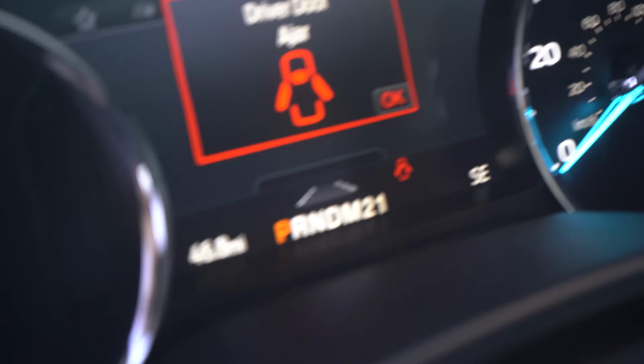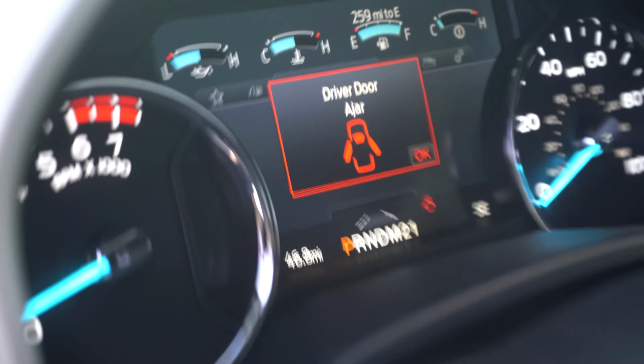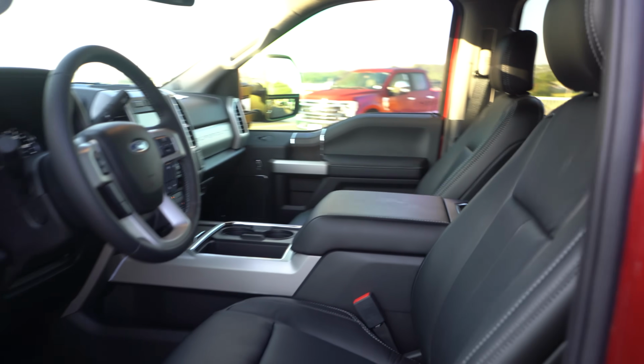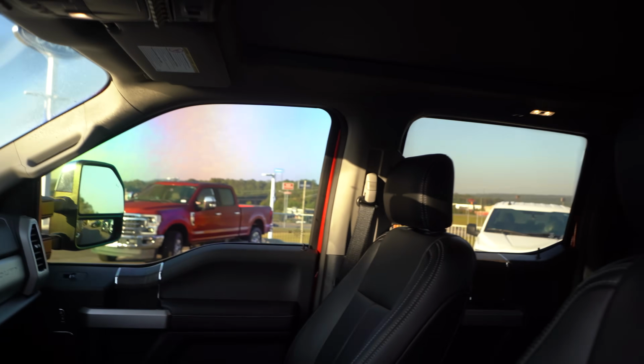Now, the other cool part about this particular truck is all of these custom works, and you can see it only has 46 miles on the odometer. So just a little bit of proof that we're over here customizing these trucks literally brand new off of the lot. Now, I'll show you another couple of cool things about this particular truck.